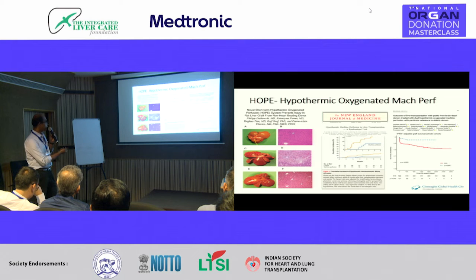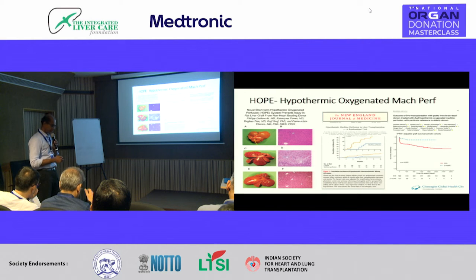So now there's been a randomized trial using HOPE in liver transplantation, and it shows that in the DCD patients, the chance of biliary strictures is much lower in patients who have oxygenated machine perfusion. This is a study using standard brain dead donors, again showing that the survival of grafts is better in patients who have their livers preserved by oxygenated perfusion rather than just static cold storage.